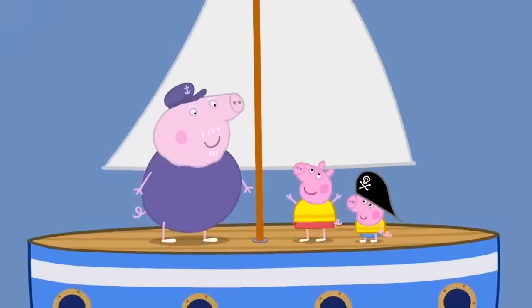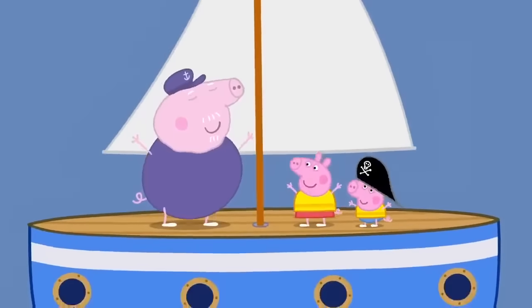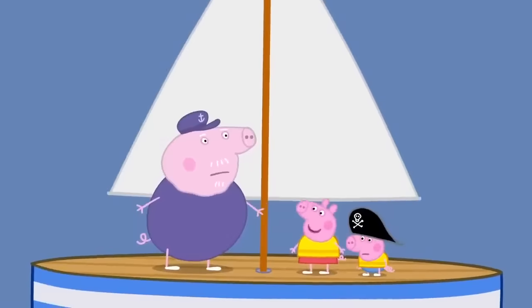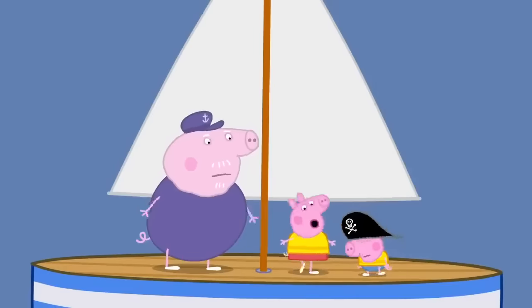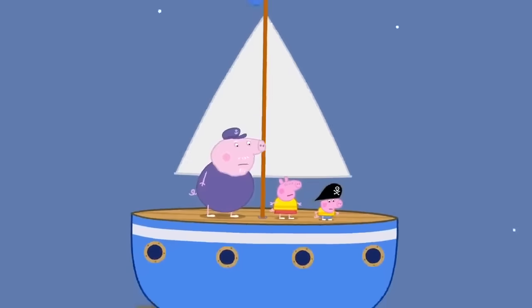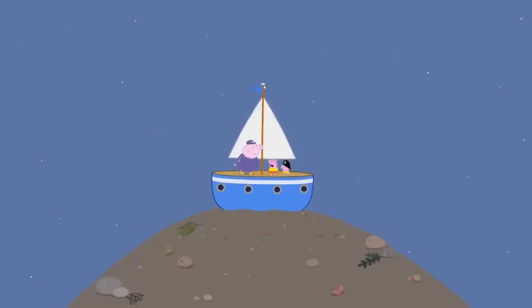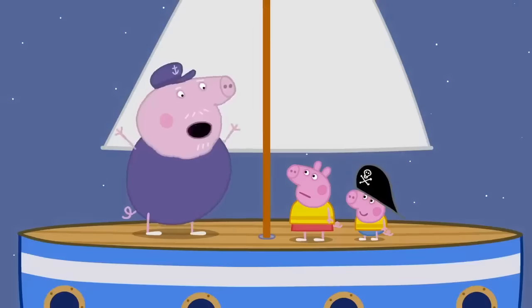The boat bobs up, the boat bobs down. The boat bobs up. Oh, we've stopped bobbing. Ah, the tide seems to have gone out. Are we stuck in the mud, Grandpa? Yes. But only until the tide changes, then the water will lift us up again.